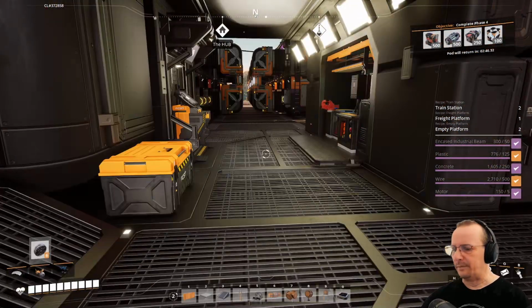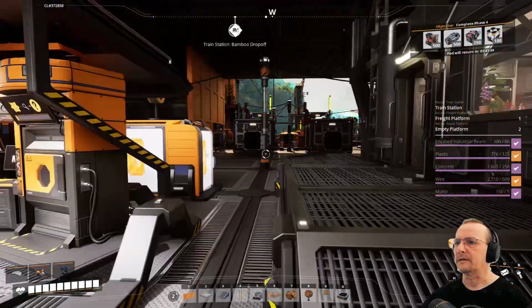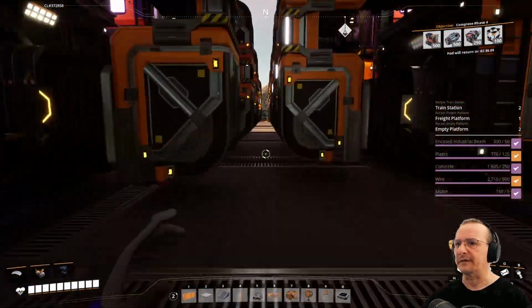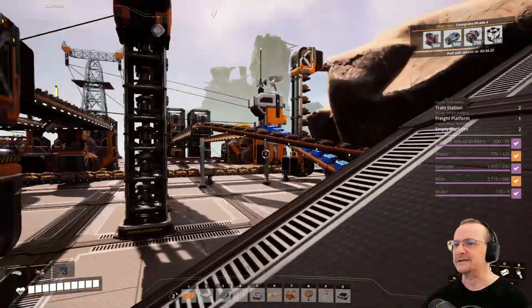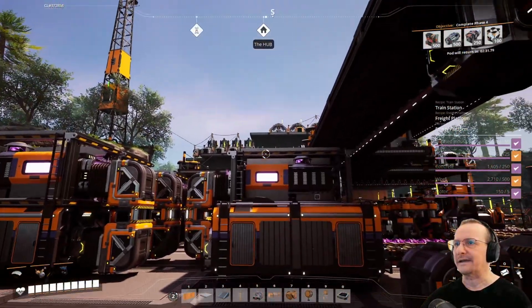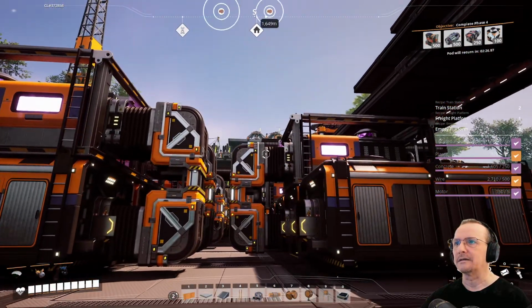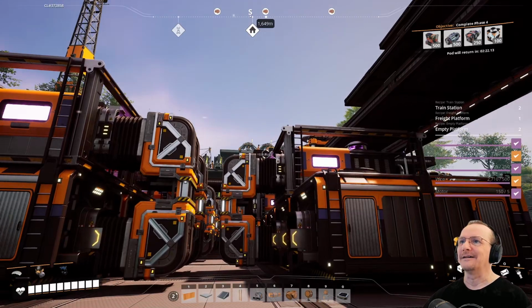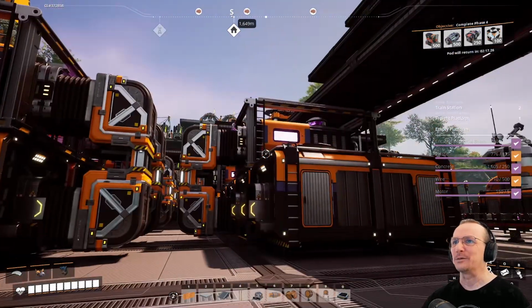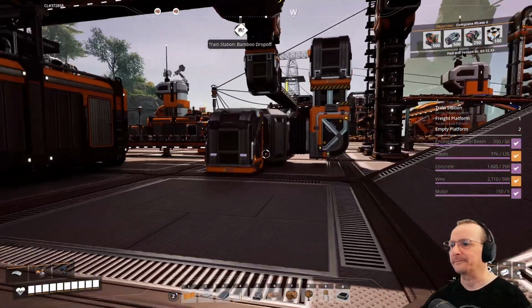Alright, so now we have the ability to scan for bauxite. So we'll just pop one of those off just to demonstrate that there isn't any in this area. The nearest is going to be to the south. And it's going to be just miles away. There it is. Yeah, oh my gosh, it's a mile away. 1,600 meters is a mile. That was a wild guess, but great. Well, that's where we're going.